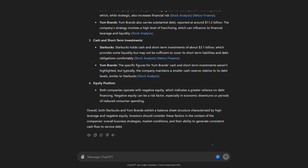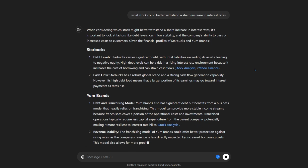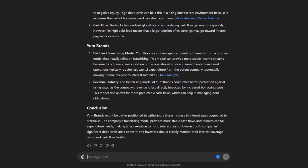Sometimes it's quite hesitant to give you, like I said, personalized financial advice. Other times, if you learn how to prompt it so it can cover itself and doesn't feel vulnerable, then it can give you a better response. So let's try and do that in a really conservative way. Let's prompt it: what stock could, instead of would, better withstand a sharp increase in interest rates. So let's see if it can give us a specific answer to that. Conclusion, it did. Yum Brands might be better.